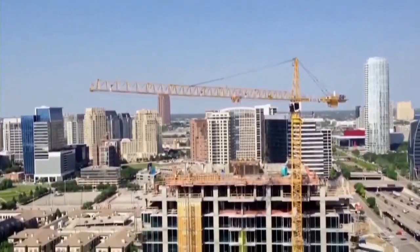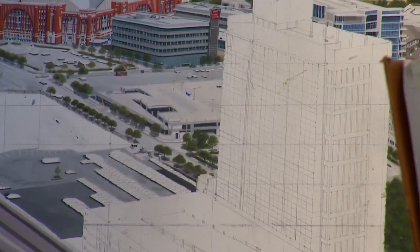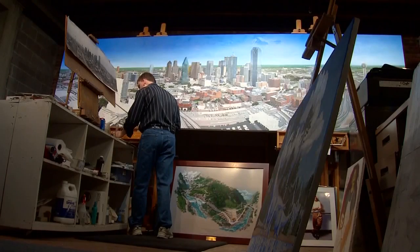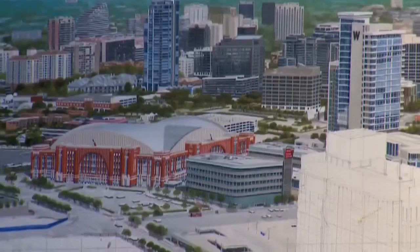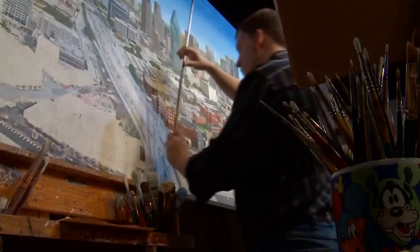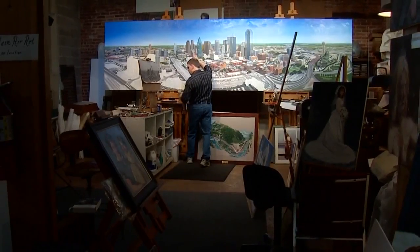They've built an entire building complex that exists now that did not exist back then. With some paintings, nothing can be rushed. You know, this will not allow me to rush it. There's just so much going on with it. I would like to think this painting will stand up to the test of time.